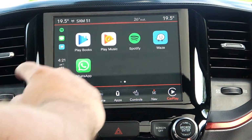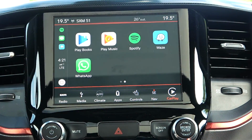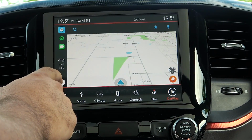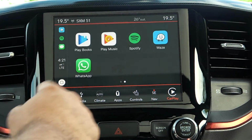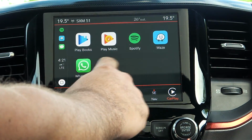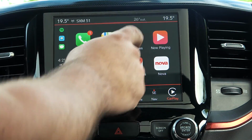This head unit also features Android Auto and Apple CarPlay. I used CarPlay extensively during my time with this truck and found it to work flawlessly. The ability to use Waze and Google Maps on the screen was a very nice option to have.